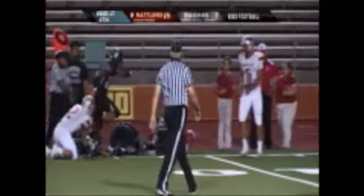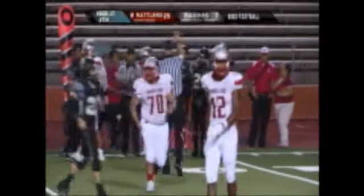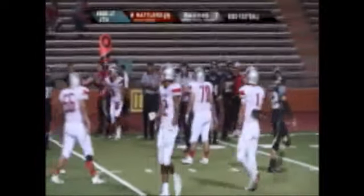And now Madden scrambling, looking for someone. He'll fire at the last minute. That pass will fall complete. Pass complete to number 9, Manny Campos. Showing off the athleticism is Lance Madden.